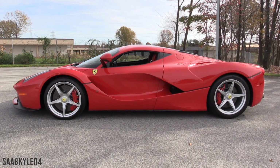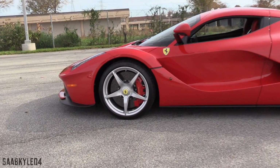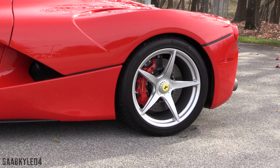Overall length is 185.1 inches with a width of 78.4 inches and a height of 43.9 inches. Wheelbase is 104.3 inches with a curb weight around 3,400 pounds. 59% of that weight rides over the rear.